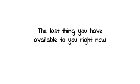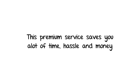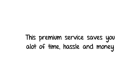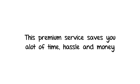But if you're anything like most of the small business owners we speak to on a regular basis, then the last thing you have available to you right now is time, right? This premium service saves you a lot of time and hassle and money. And it's super flexible too, because with this service, you'll have a professional newsletter that can be changed and updated on demand with an incredible turnaround time.